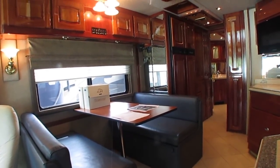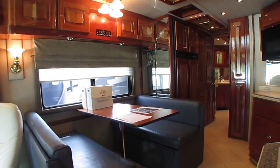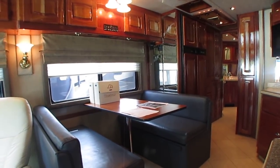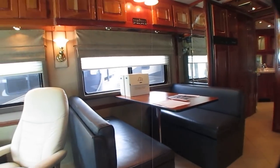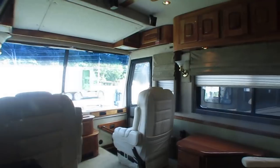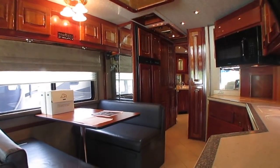That's why I highly recommend that you come out and look at it, spend some time in it, get to know it, test drive it, and decide if this is the one for you. Now, this is probably not a good first-time RVer's RV. This is somebody that's owned them before, that knows diesels, that knows RVs, that knows what they're getting. Because like I said, there is a lot more systems, a lot more stuff in here than in your average $40,000, $50,000 diesel motorhome.